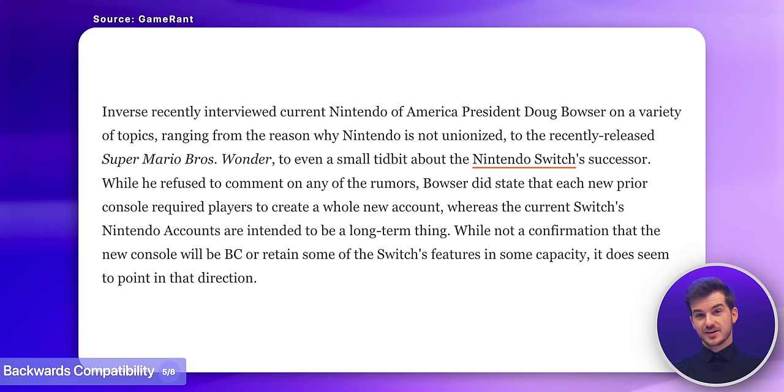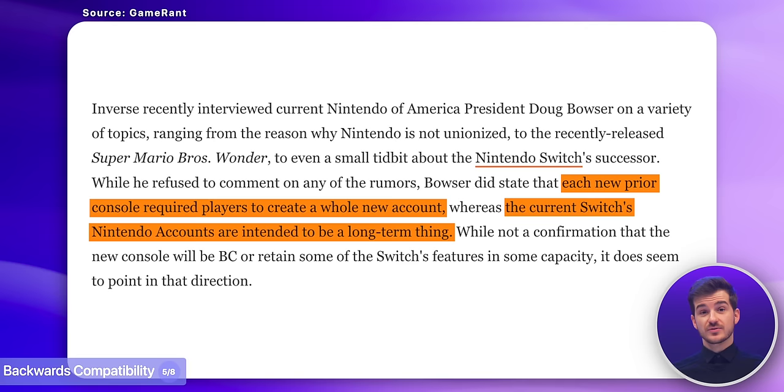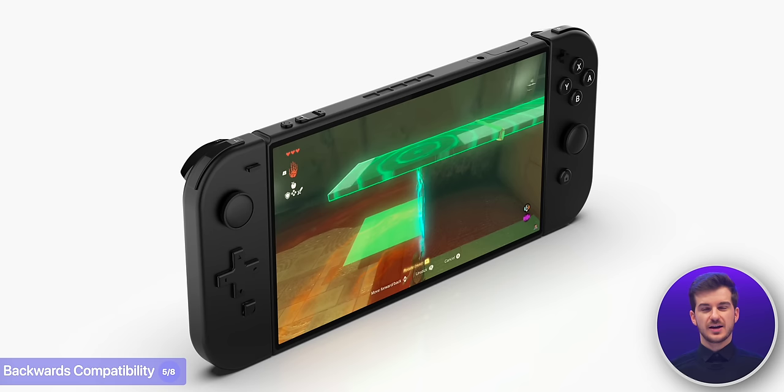the Nintendo account. And in October, Nintendo US President Doug Bowser stated that while each prior Nintendo console required users to create a new account, the Switch's Nintendo accounts are indeed to be a long-term thing. And honestly, I would be very surprised if we don't actually get backwards compatibility with the Switch 2.